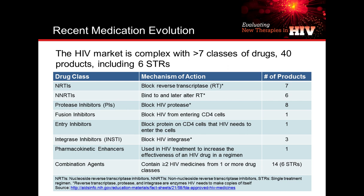There's a lot of medications available, as I mentioned before. There's technically more than 6 different classes of drugs. One is not an actual antiviral agent. It's what we call a pharmacokinetic enhancer, which we'll discuss in a minute. There are 40 different products, including 6 single-tablet regimens.